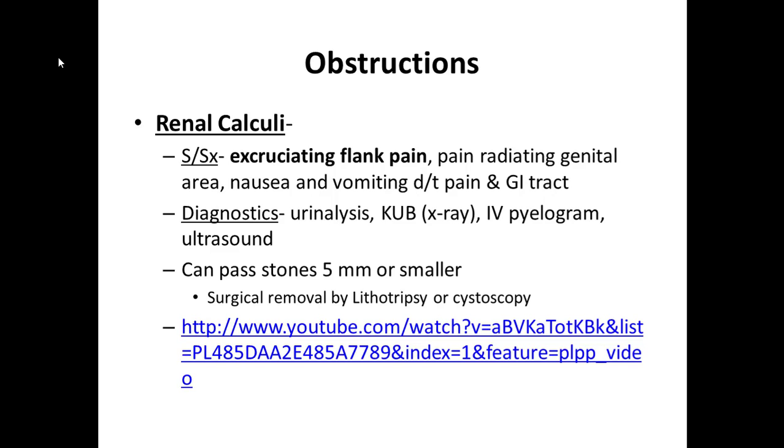The process to pass the stones: generally, people can pass stones that are 5 millimeters or smaller. Not saying it's easy, but they can. We're going to either give them IV fluids or tell them to drink lots and lots of fluids so that we can try and flush the stones out of their system.